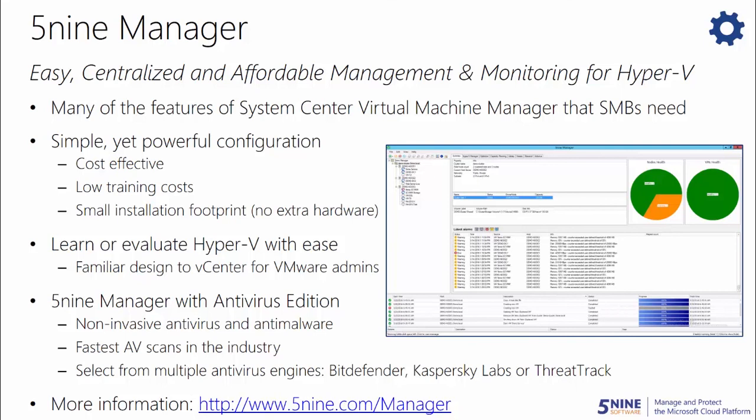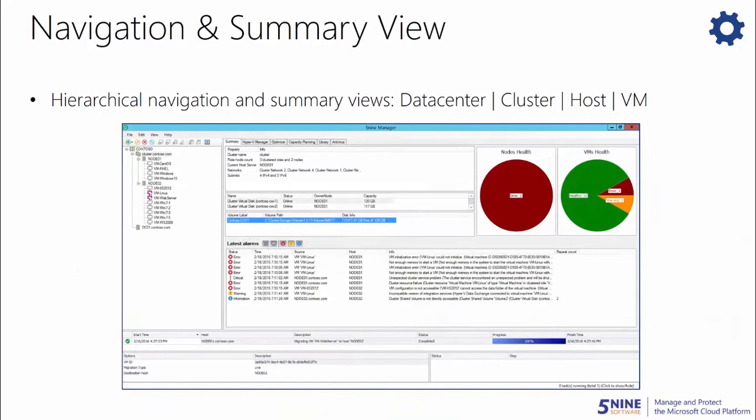With a single installation, we're easy to set up, easy to use, and everything runs in a single console. This is going to lower your training and support costs. Additionally, we have an interface designed like vCenter, so it's a much more familiar experience for VMware administrators, making the transition over to Hyper-V much easier. We do have an antivirus edition as well, which contains the antivirus technologies available from our security product. However, due to scalability limitations, that version is limited to 20 virtual machines per host. If you wish to manage more VMs per host, you have to use the full version of 5nine Cloud Security. Let's take a look at some of the features in more detail.